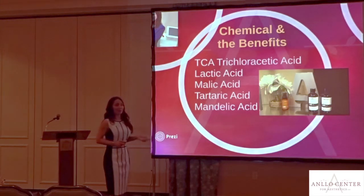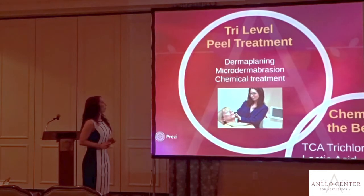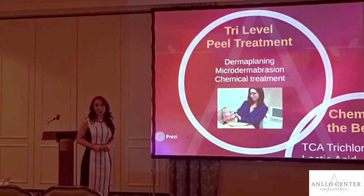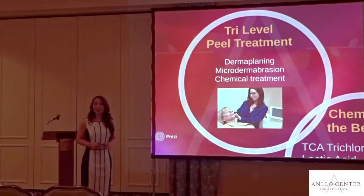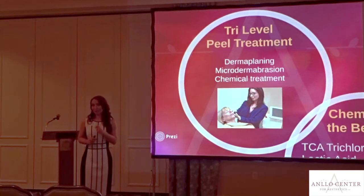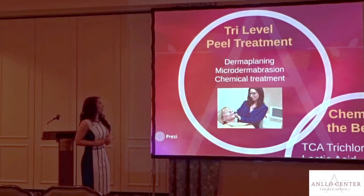During the tri-level peel, we go through dermaplaning, microdermabrasion, and a chemical peel. Sorry, I went too fast. Dermaplaning is done with a scalpel blade. It sounds very scary, but it's actually very, very comfortable. I take that blade and lightly just get all the dead skin cells and all that vellus hair off of your face. It is very smooth, very relaxing. It's my personal favorite part of that.